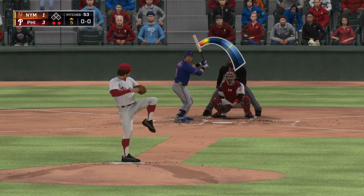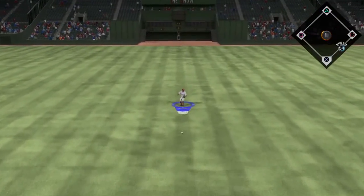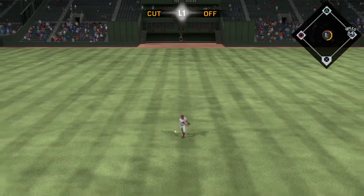The batter, number 2, second baseman. Drilled right back up the middle, and that's through for a hit.